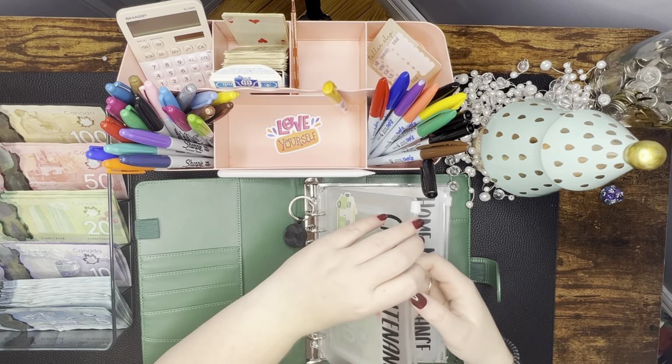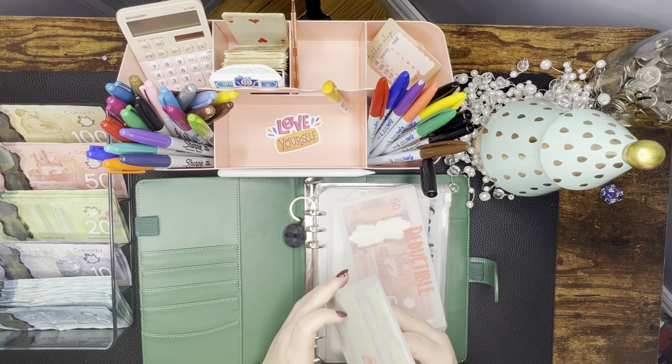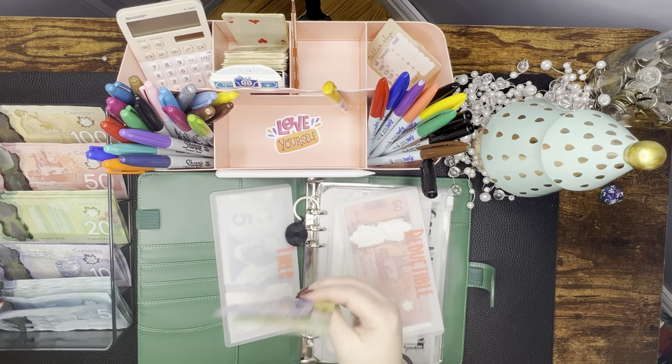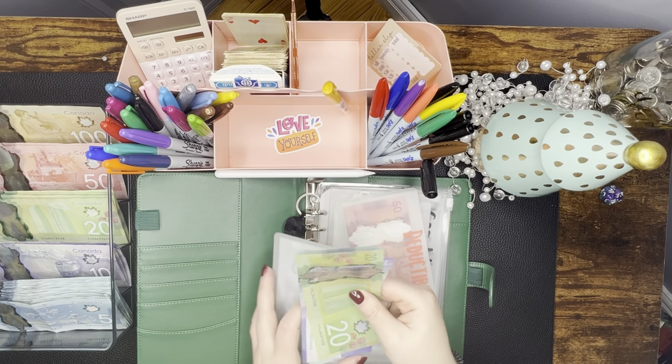So let's just pull these out. So we are gonna stuff most categories, I think. So we're gonna do $5 in tires, $20.35 now. And I guess I'll get out the calculator so we can all be on the same page.